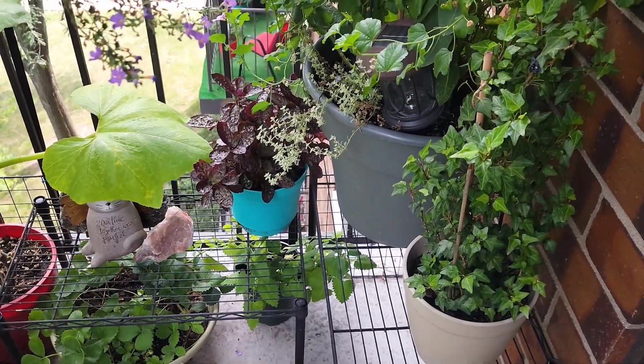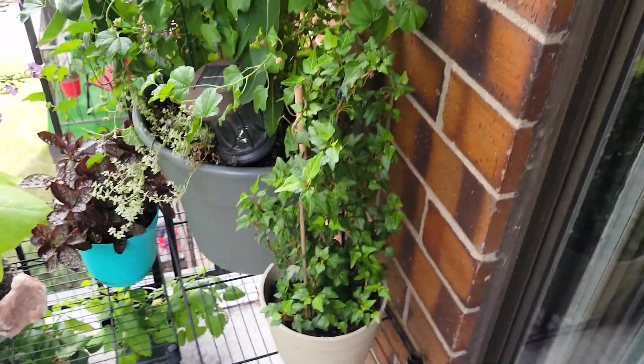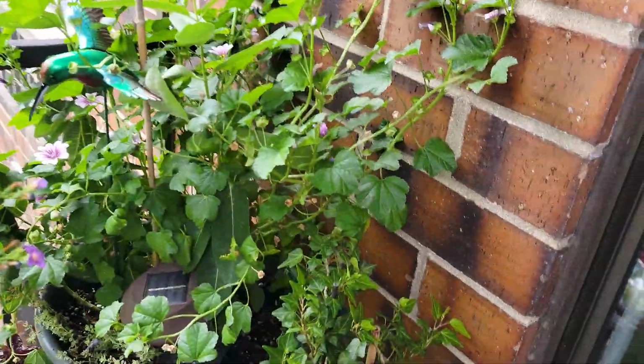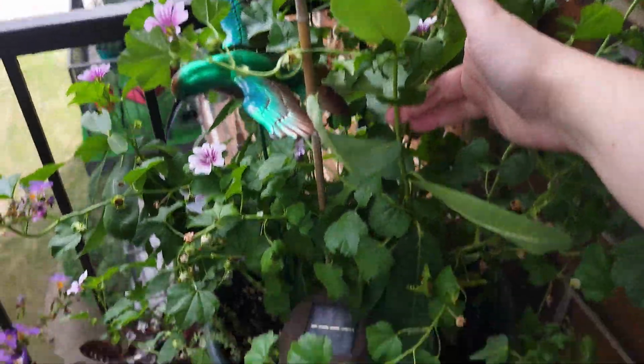I have some catnip down here. We have an ivy that I got from my parents right over here. And then here I have my milkweed. And then this year I ended up, well, the milkweed is in here hiding, so it's in here.